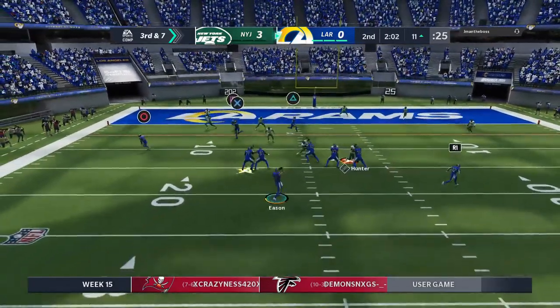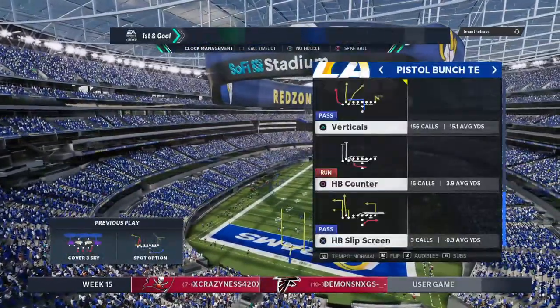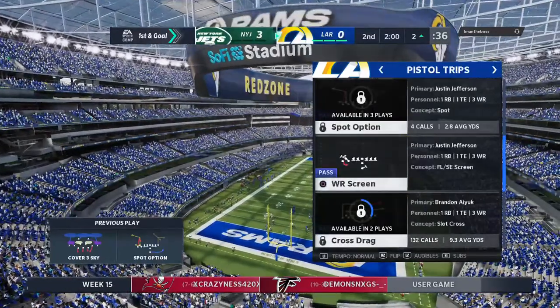To throw on third down, Eason. The quick slant caught. And the Rams are going to have first and goal as they try to finish off this drive with 6 points.